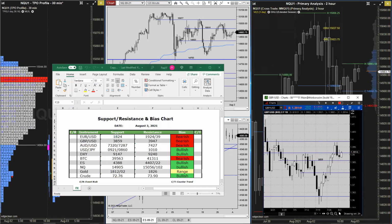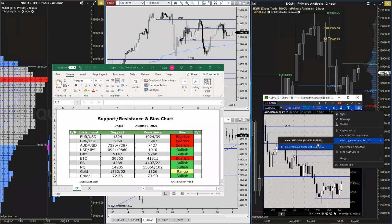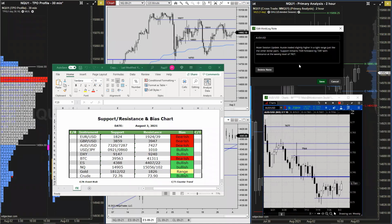On to the Aussie dollar. So the Aussie traded slightly higher in a tight range, just like the other dollar pairs. Support remains 73.20, followed by 72.87, with resistance at the weekly level of 74.27. So we're just still marking time here.